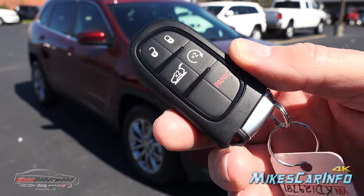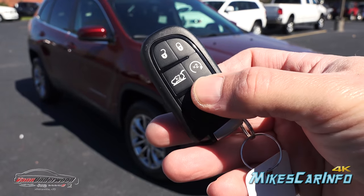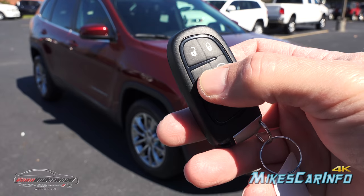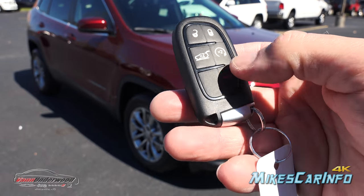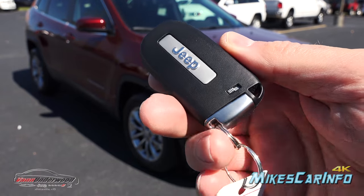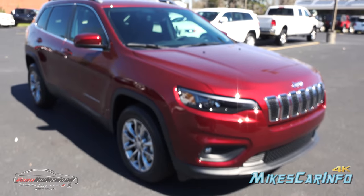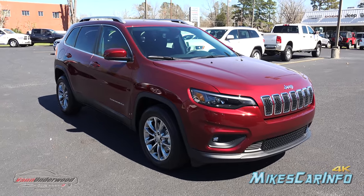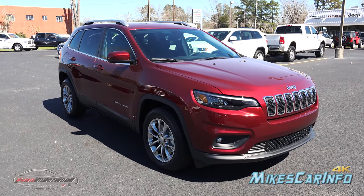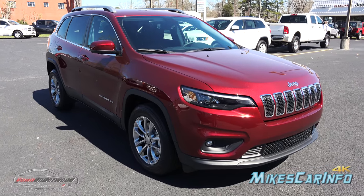This is what the key looks like, and it's a proximity key. In this particular one, you're able to remote start, power lift gate, unlock and lock the doors, and a panic button. So you have the Jeep name there, and a physical key on the inside that you can take out if you need it. Let's go ahead and push that panic button and see what happens. For a smaller vehicle, it does have a strong horn, and it flashes the lights, of course.